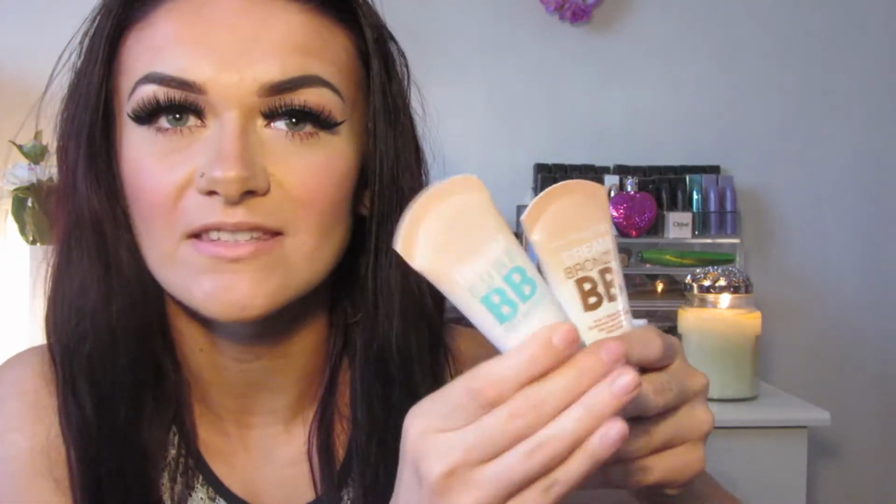If I wasn't to wear fake tan, I'd just wear this one on its own, and somehow it keeps me matte but it still gives a really nice dewy finish to my makeup and makes me look really nice and healthy, even though this has slight sort of glitter particles to it, I would say.